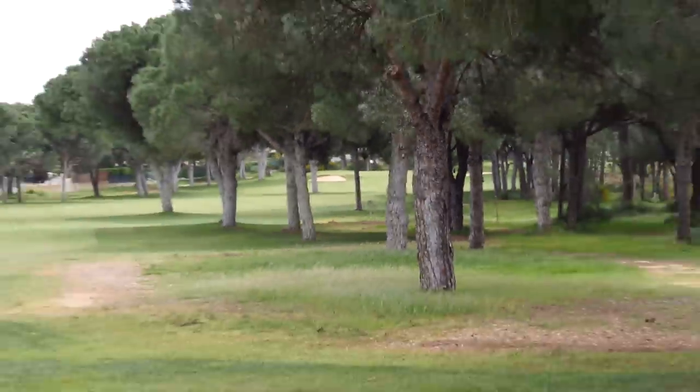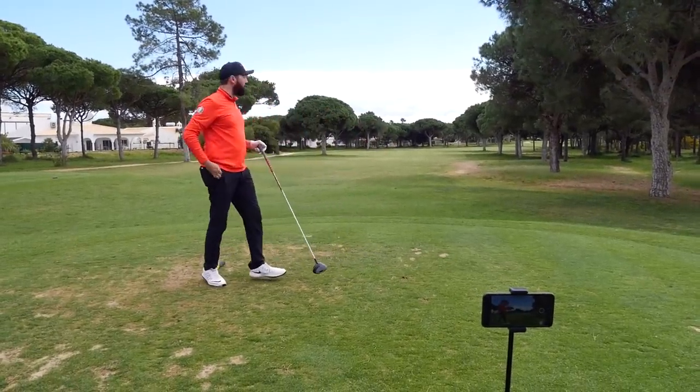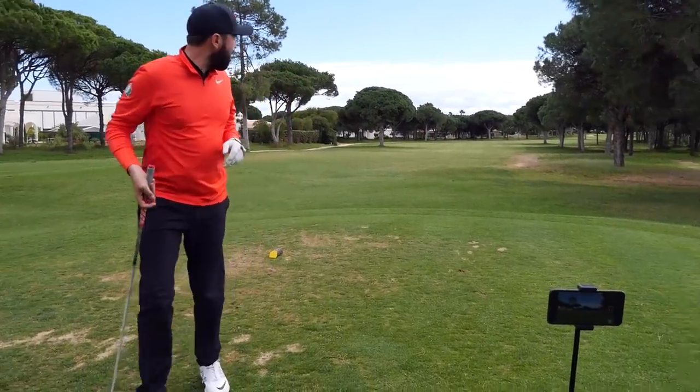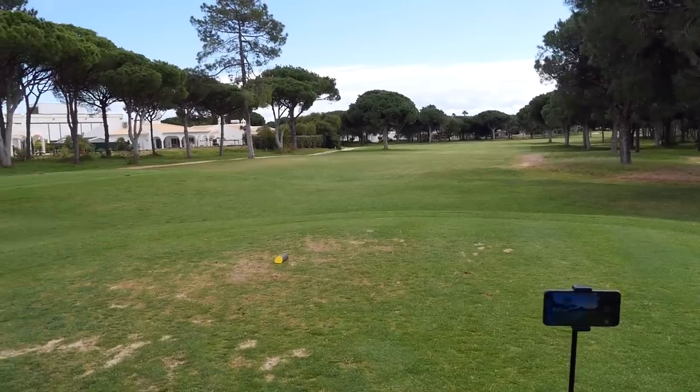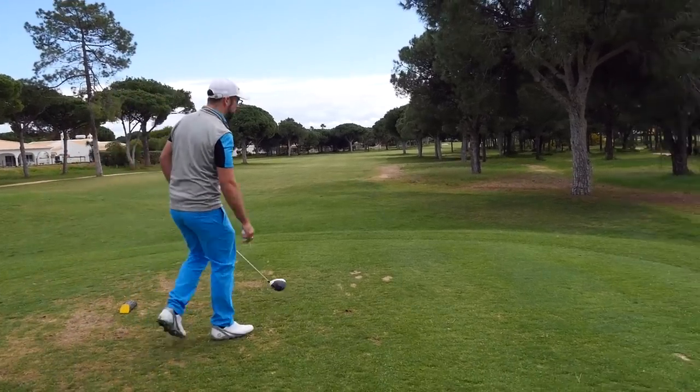See it down? Yeah, it's gone a long way right, but I've actually just discovered that tree in the middle of the fairway you were talking about. Yeah, do you see it? Yeah, I can see it when you look down. Depending on what's happened, if you've got a clear route through.